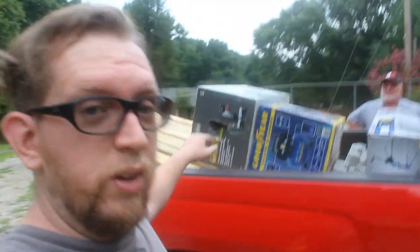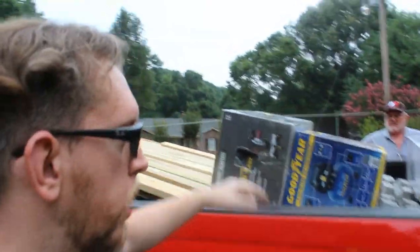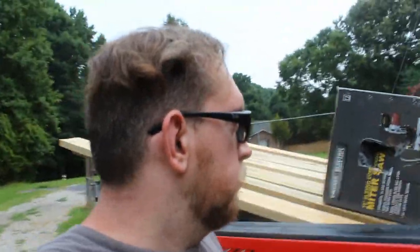Today, you see, we got a load, and we're going to start getting ready for the project you guys voted for, which is the composting outhouse, which we're going to add more stuff to. And this is just some of the stuff we're taking up there today. We went by Lowe's, got, good Lord, we got a few blocks to level it up with.